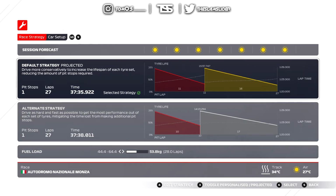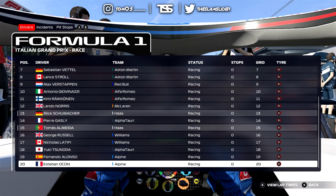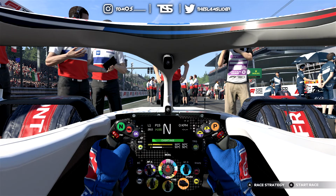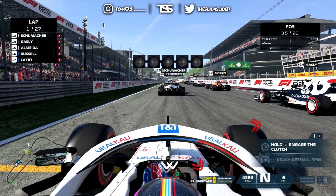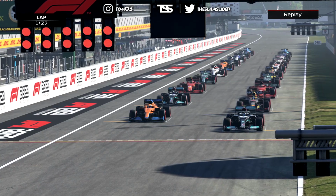Strategy wise, it's going to be a simple one stop as always at Monza, starting on the softs and switching to the mediums, and everyone is in the same boat. Maybe I could try to fit the mediums, but we are not in a Mercedes, so we will have a lot of pace deficit. So this is going to be our strategy for today. Nothing special. Maybe we can take advantage of a safety car during our pit window, I don't know, but we're getting ready for the Italian Grand Prix.